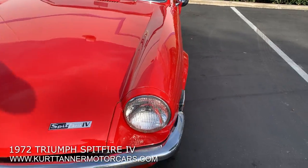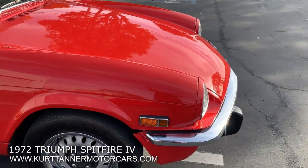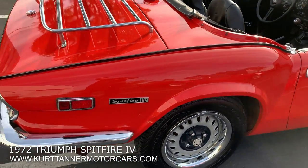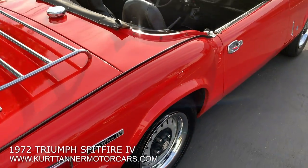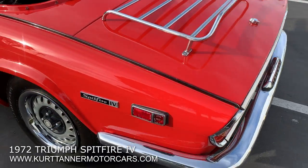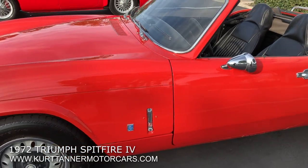Super good nose. Pretty early Spitfire with these simple chrome bumpers and these European style overriders on it. So really nice little Spitfire for the year. Little tiny ding here I can see that was touched up on the wheel arch, but largely a very nice, very straight car with nice paint, nice chrome, really nice wheel and tire set, nicely restored, really good gaps.